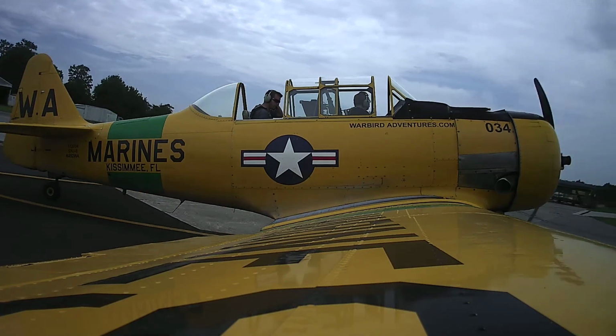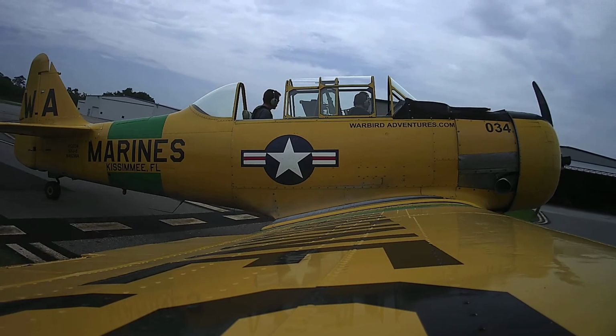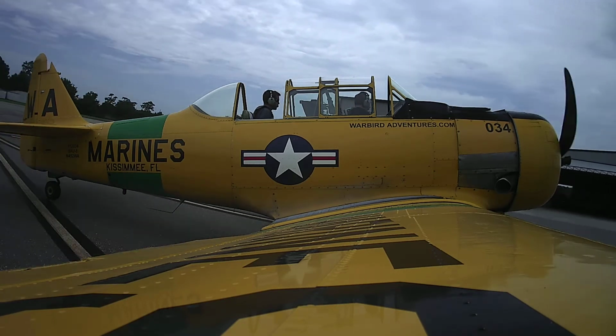As we taxi around the corner, just do stay in your seat for me until the propeller stops. Once we have that, you can remove the headset and start working on the belts and harnesses, and I'll come up and give you a hand hopping out. Okay.